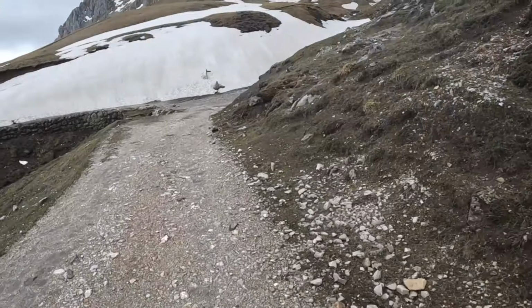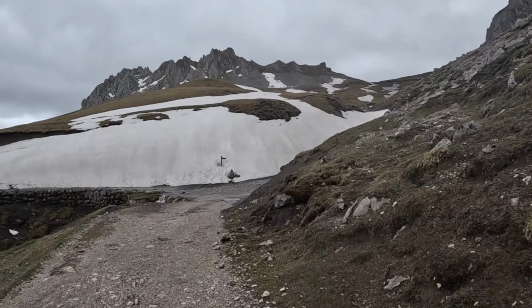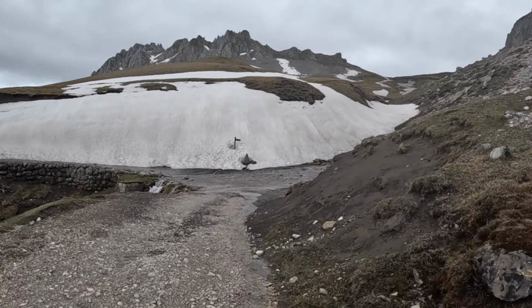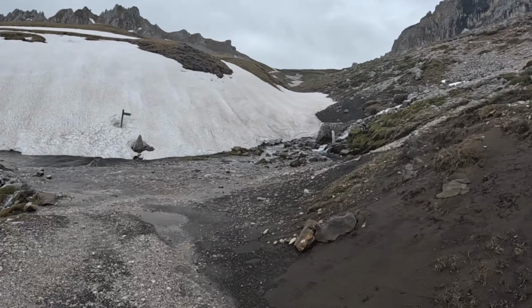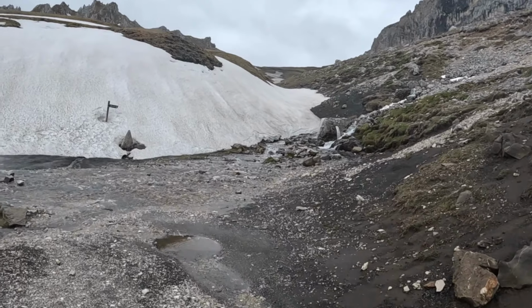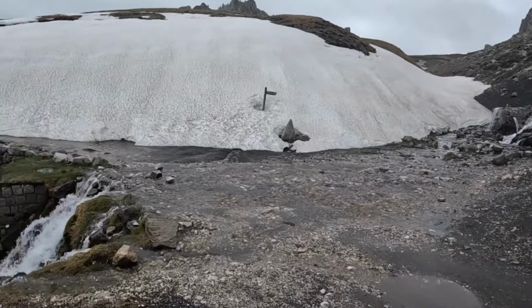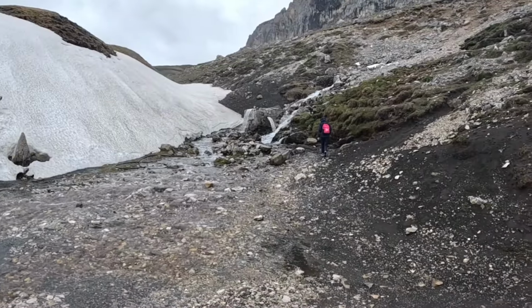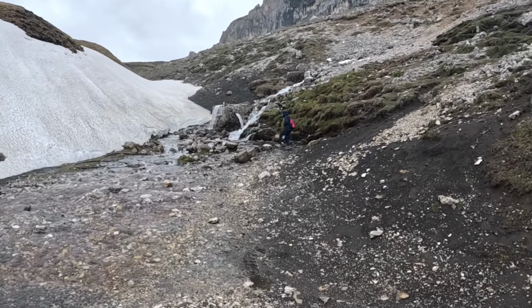We come to this river now, and there's the signpost. I'd say that's at least a 4 foot drift. This is all the runoff from the snow at the top. Oh, it's a bit wet. Yeah, looks a good idea. Let's do that.